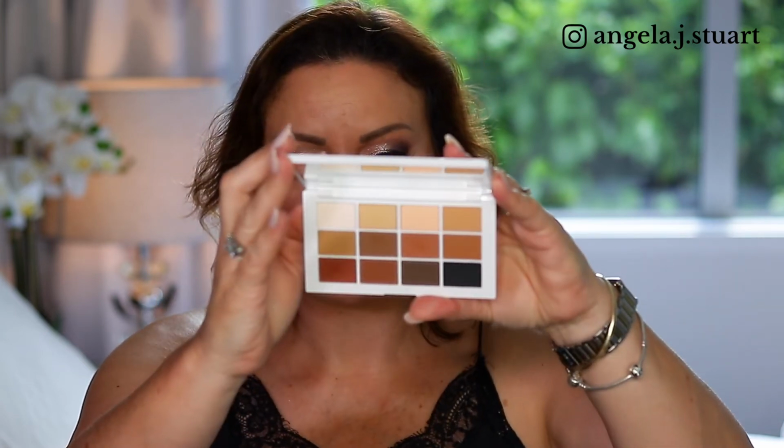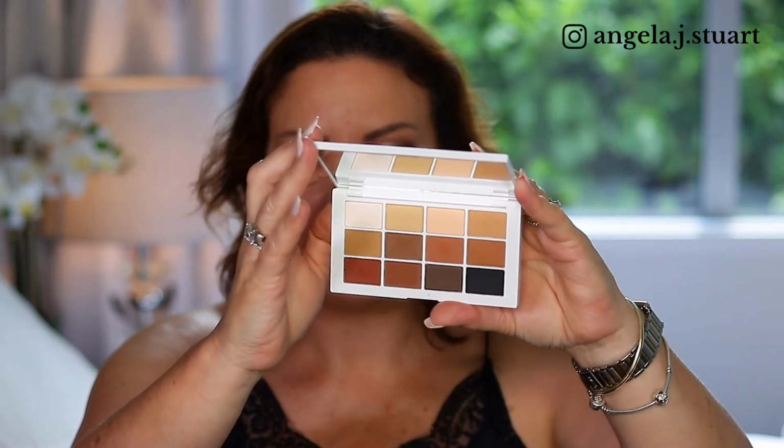Talking about neutral, I just love all three products that I purchased from Makeup by Mario when it was launched at Sephora New Zealand. The Master Mattes palette is by far going to be up there in my favorite palettes. I know that for sure. So love this palette. So pleased I got it.